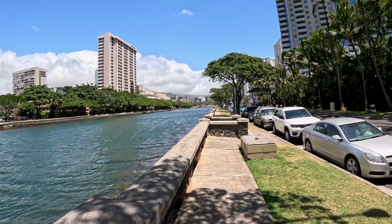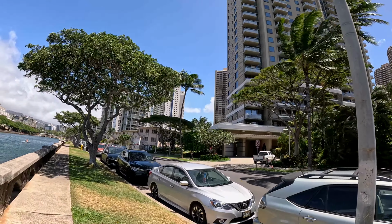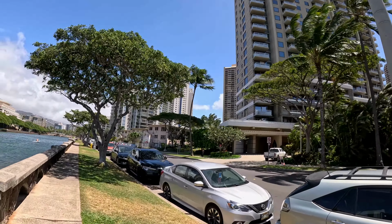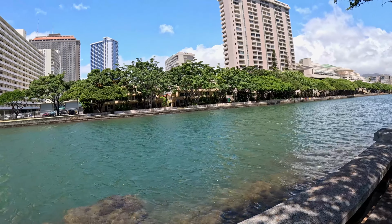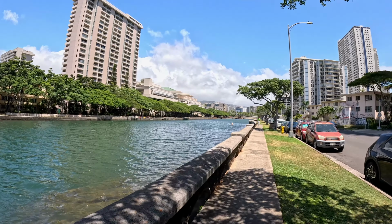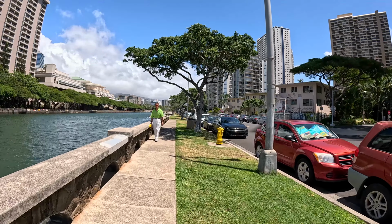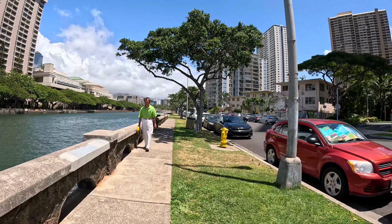You don't make rubbish anywhere. Wow, look at this cool old car. You can walk on that side too of Alawai Boulevard. I'll do that another walk. That place has been abandoned for a while. You see the graffiti on there.